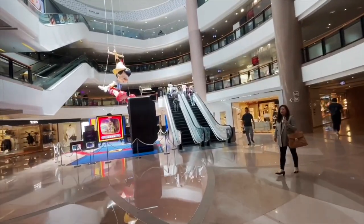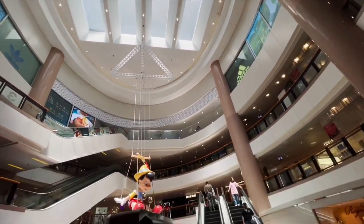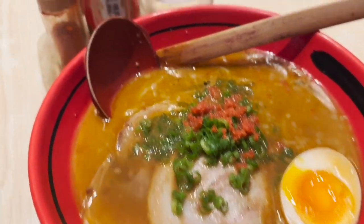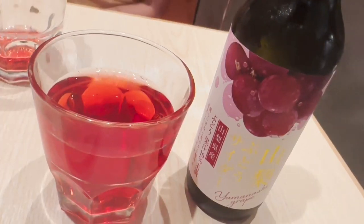We just arrived at Harbour City. That shrimp broth is fantastic. So if you're looking for a ramen fix in Hong Kong, this is the place to go. Cheers.